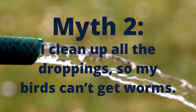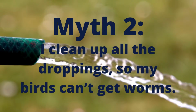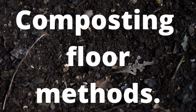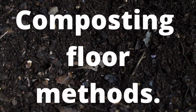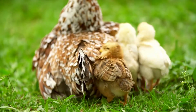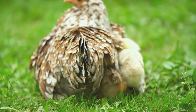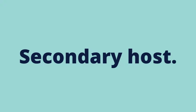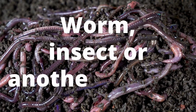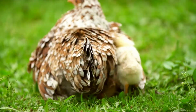Hygiene plays a huge role in keeping your birds healthy, and manure removal is an important part of that. Using composting floor methods, removal of, or rotationally moving your birds to a new area can help reduce worm burdens. However, many of the parasitic worms utilize what is called a secondary host, or an indirect life cycle, in which they use a prey species, like a worm, insect, or another animal, in order to complete their life cycle.